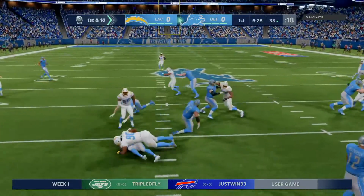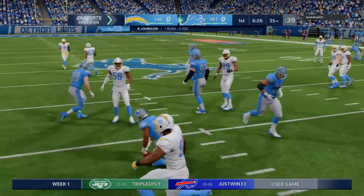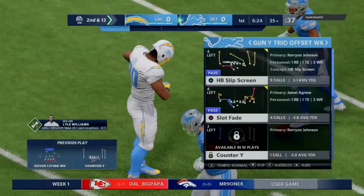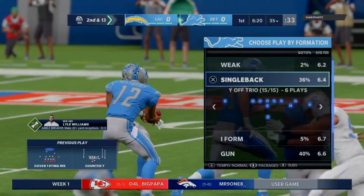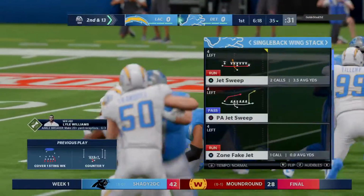They'll run for the first time with Johnson. And that one blown up quickly, as he's going to be stopped before he could even get started. They'll wind up losing 3 yards here, and it'll bring up a 2nd and 13.